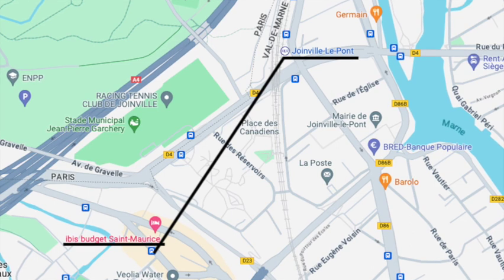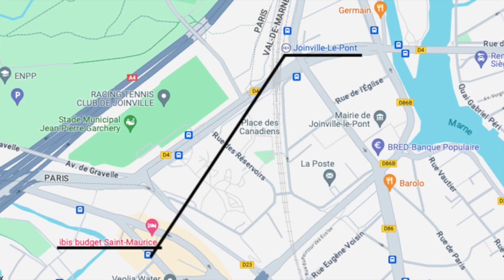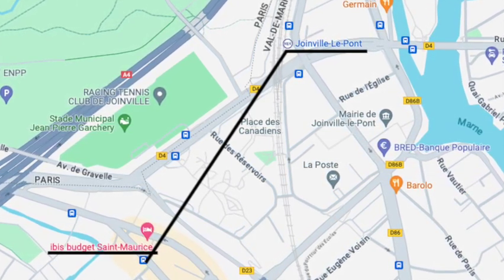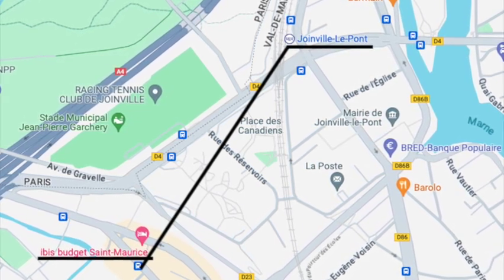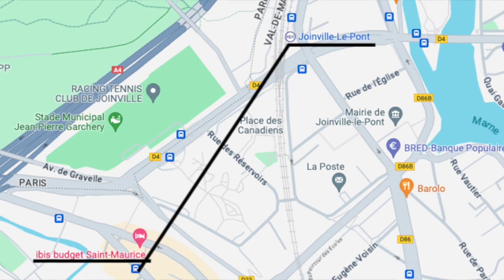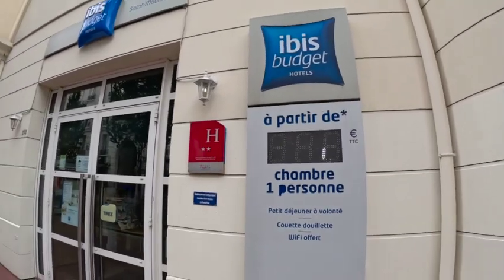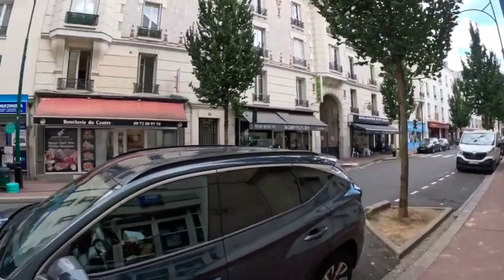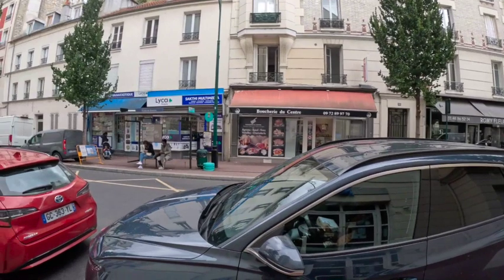So in this map, I've shown you both of the places. On the bottom, you'll find the hotel and the bus stop next to it, and on the top, this RER A train station, and the bus stop, which I just showed you in the video, is the one that you find on top of the train station symbol. The bus stop near the hotel is situated right across, just a few steps away. So convenient, especially if you're traveling with elders.